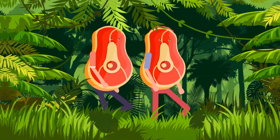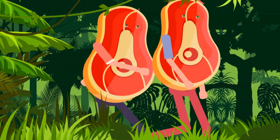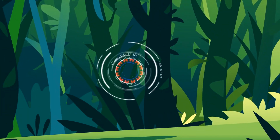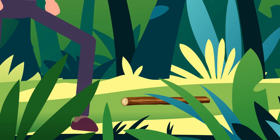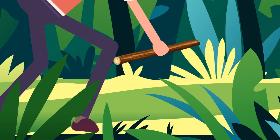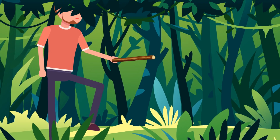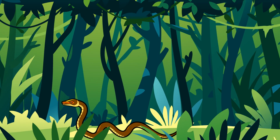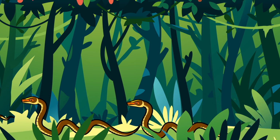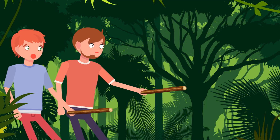There's little chance of survival, but you're gonna try. The first thing you need to do is get out of your stupor and find a thick stick. This is your best tool right now. If you encounter a venomous snake, the best you can do is retreat slowly. But this time, there are too many of them. They're aggressive and hungry. Together with your friend, you fight off the snakes with a stick.